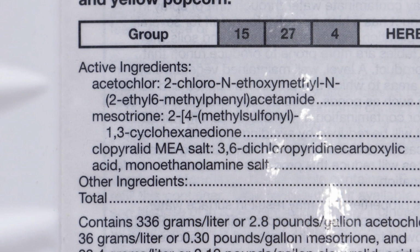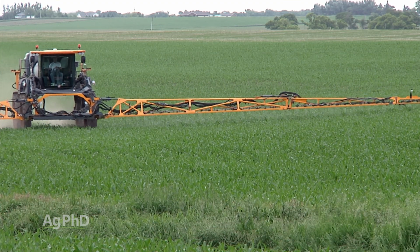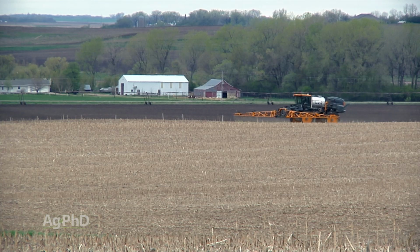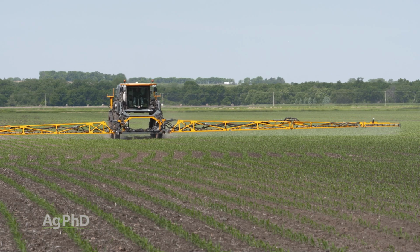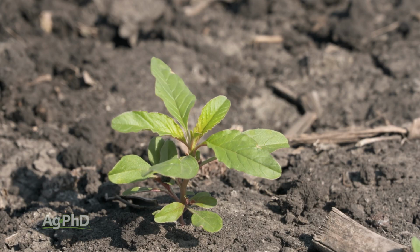I don't want more than 3 ounces of Callisto out there, otherwise I'm worried about the carryover. And Callisto, by the way, the active ingredient's mesotrione. So I still come back to, I don't like that. You can do it if you want to run a low rate pre, but now you're too low pre, you're too low post, and you may have some weed resistance that's starting to build. I don't want to do that. That would not be my recommendation.